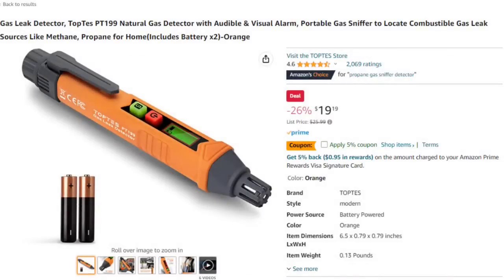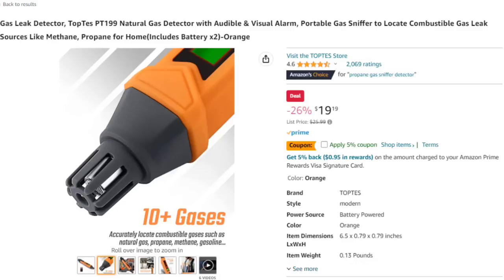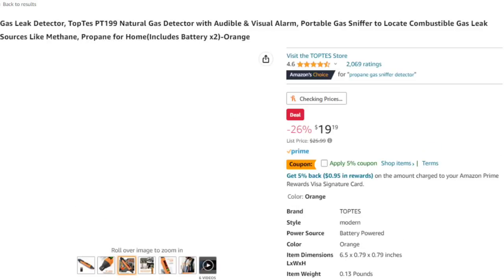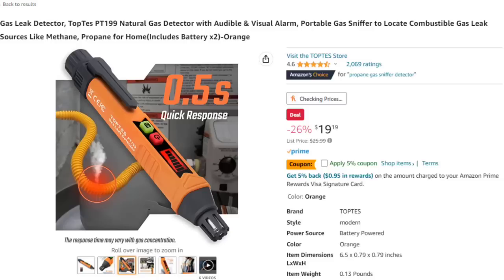Ladies and gentlemen, I figured I'd throw in this little bonus clip. These are three tools that I'm going to talk about that I believe everyone should have, or everyone that owns a house or lives in an apartment should own. The first one is what I like to call a sniffer, but what it is is a gas leak detector.